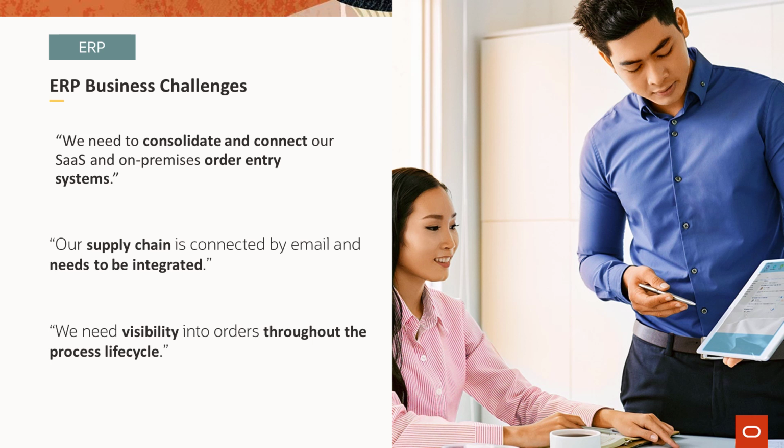So let's focus a little bit more on the ERP specifically. Some of the challenges you will hear, and some of the challenges that we certainly hear at Oracle with our customers, is the need to consolidate and connect some of the SaaS cloud applications with some of the on-premise order entry systems, which have been there for a long time. For example, supply chain is connected by email. This is really something that we hear a lot. The employees are actually exchanging emails to integrate their supply chain. The third one here is also very important, and we hear a lot of managers requesting this kind of information. We need visibility into orders throughout the whole process cycle.